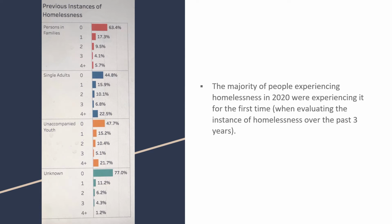As you can see from the chart pulled up on the website, apart from single adults, unaccompanied youth accounted for the largest percentage to be experiencing homelessness 4+ times over the past 3 years, so that they had the largest percentage of chronic homelessness behind single adults.